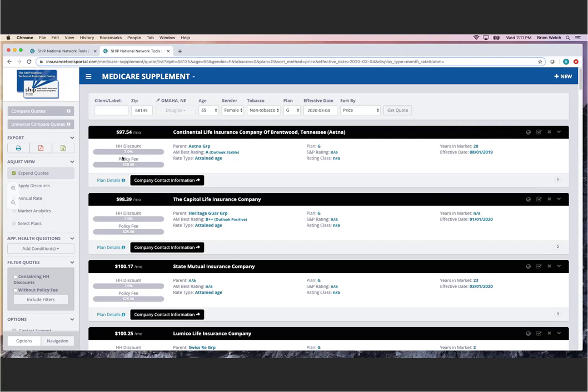This policy fee or application fee, as you may reference it, is not included in this monthly cost. And the reason it's not included in that monthly cost is because it's only a one-time fee. They do not pay that on a monthly basis. And so that's why we just display the fee and don't include it in the monthly rate.